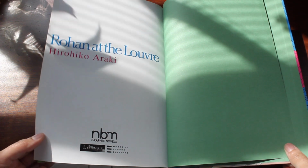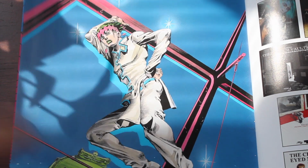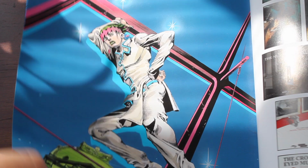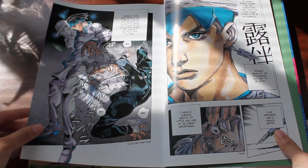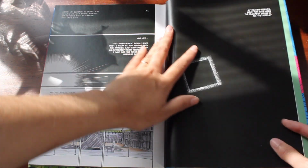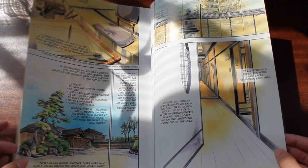I also didn't realize that it's full color, so this is also probably my only full color manga, which is really exciting. I think the paper quality is great. It's nice and glossy, which I really like. Also, can we just appreciate all of the drama that exists in this art? Araki just knows how to really make a picture look so dramatic, and the poses that he puts his characters in are just always chef's kiss.